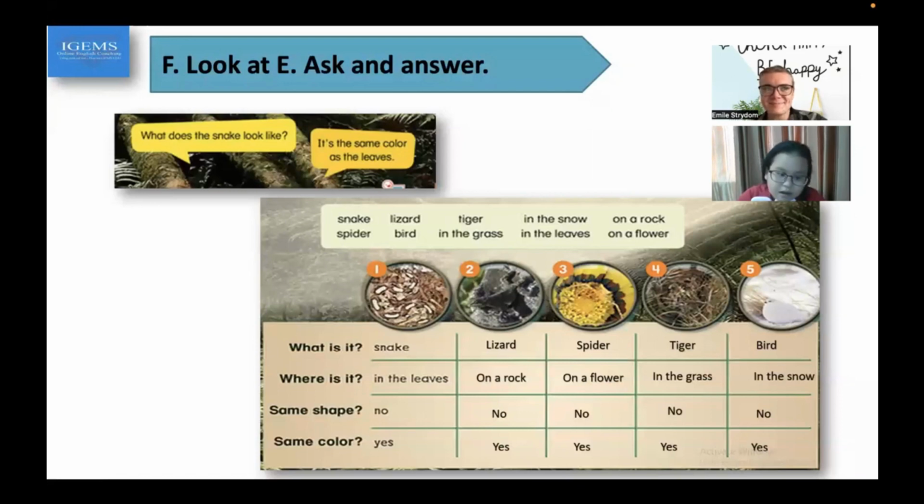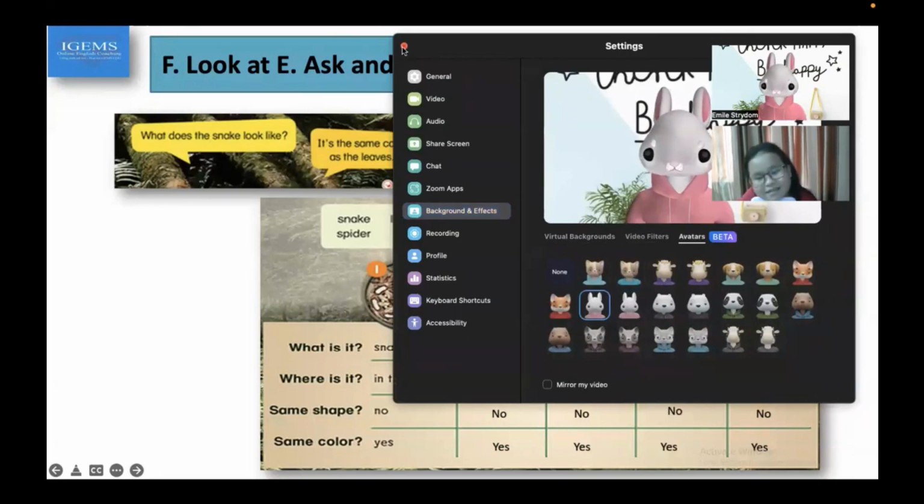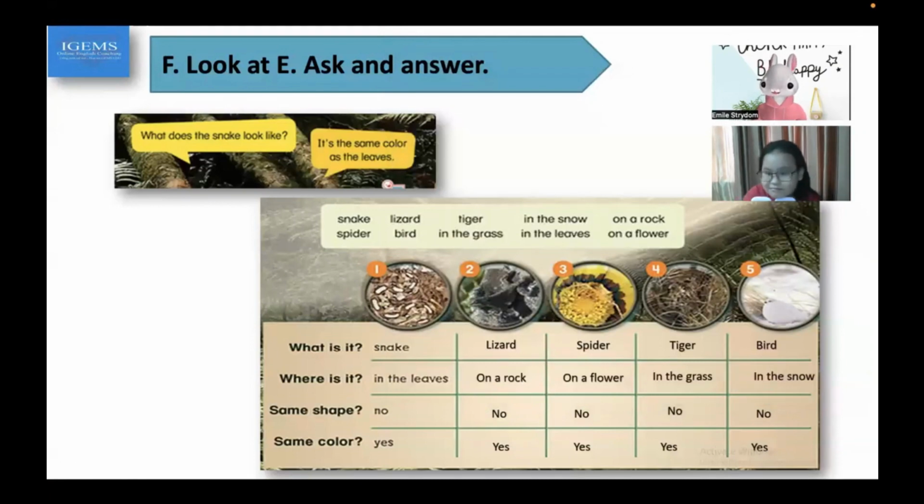Okay. What does the shark look like? It has the same color as the sea. What does the giraffe look like? It has the same color as the leaf. Nice. What do I look like? They have the same shape as the monkey. What do I look like now? They have the same shape as the bunny. Yeah, that's right. Nice. Okay, let's continue.